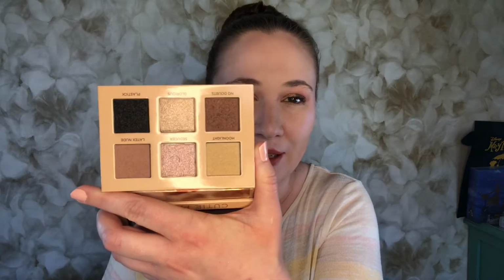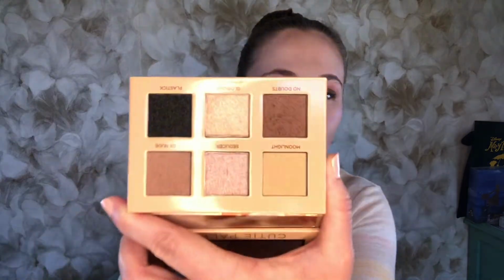All right, and the last palette is the Nude palette, and it's also a little bit not as exciting. None of these are mattes in this one, so this is definitely a palette that's going to have all satins, all shimmers.